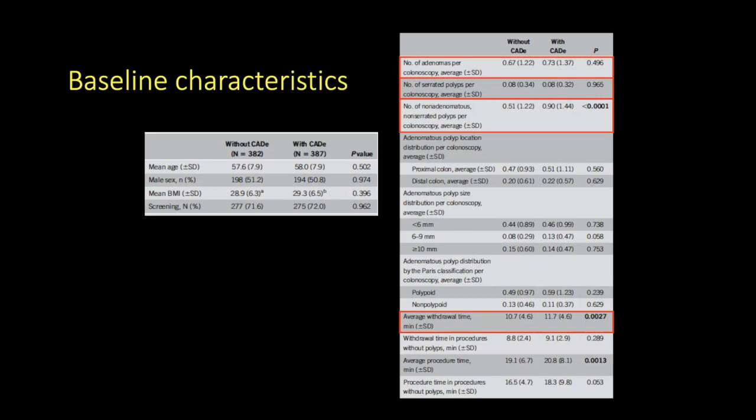Now, looking at the number of adenomas detected per colonoscopy, there was no difference between colonoscopies without and with CADe, at 0.67 versus 0.73. The number of serrated polyps found per colonoscopy was also a mean of 0.08 in both groups. When they looked at the number of non-adenomatous, non-serrated polyps per colonoscopy, there was a mean of 0.51 in the group without CADe, which was significantly lower than in the group with CADe at 0.9. And this was statistically significant with a p-value of less than 0.0001.